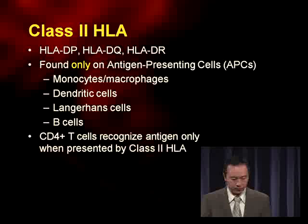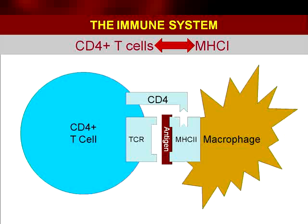So helper T cells, or CD4 positive T cells, can only recognize antigen when it's presented in the context of an MHC2 molecule. Here, as an example, we have a macrophage. It's engulfed some type of antigen, and now it's presenting that antigen in the context of an MHC2 molecule. And so this helper T cell comes along with its T cell receptor, and it has to recognize both the antigen and the MHC2 molecule. As you can see here, this interaction is stabilized by the CD4 receptor.